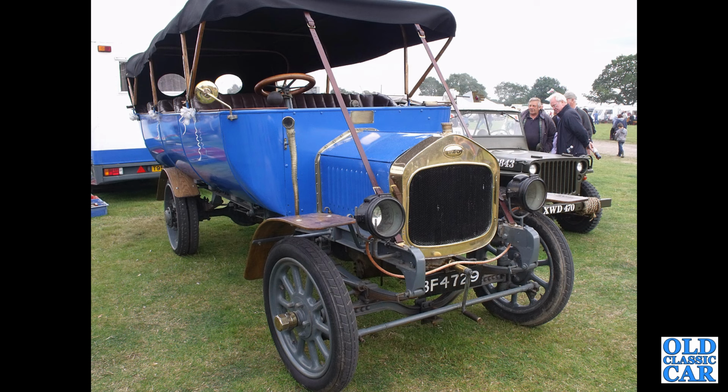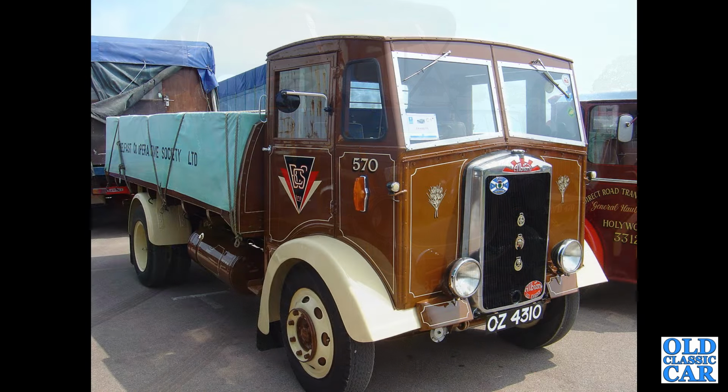Another oldie now, BF 4729, that's a 1912 Albion Charabanc. Not much in the way of weather protection, but great for a day out, I'm sure. Solid rubber tyres on the back, pneumatic tyres on the front.